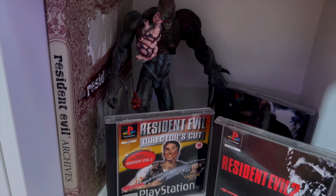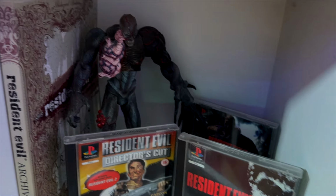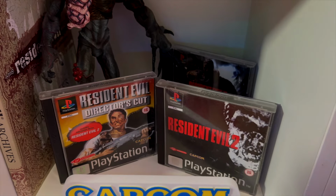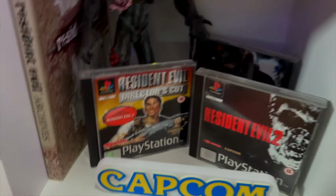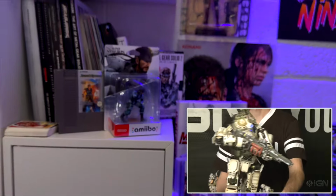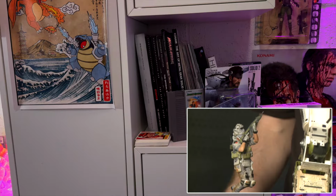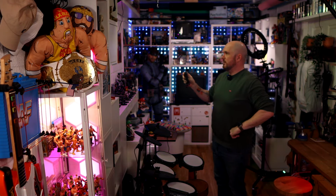We've got the archives. There's a book all about Resident Evil, the franchise. I think that's Nemesis, or maybe it's not. Someone will correct me in the comments. And then Resident Evil 1, 2 and 3 on the PlayStation 1 as well. And then finally, right below that, fantastic and underrated game series, Titanfall, the collector's edition. I do have in my loft, and I haven't got space to display it, the collector's edition statue that they brought out with that. It's absolutely huge and it's absolutely brilliant. Just too big to display. One day I'll find a way to get it back down.